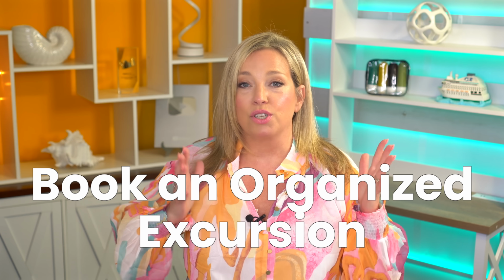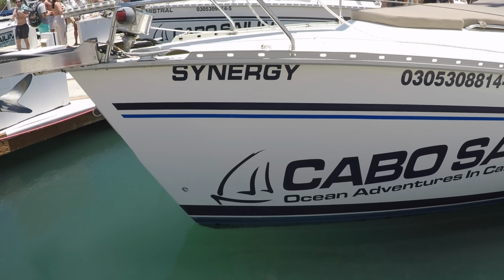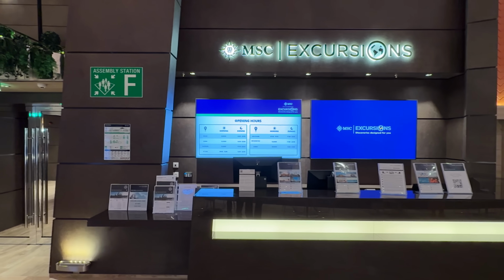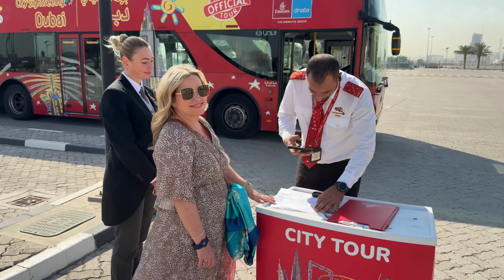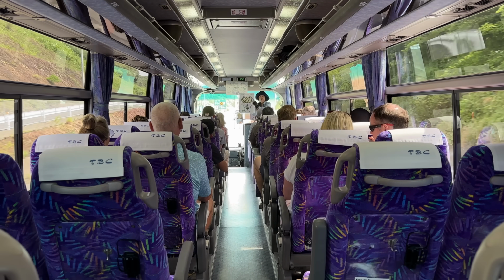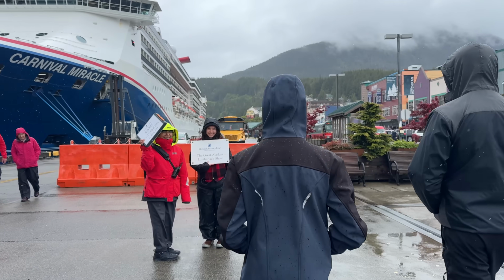Number one, we recommend that you book an organized cruise shore excursion when you visit your ports. Why? Well, organized excursions, especially the ones offered by the cruise line, or vetted providers are also fine. They provide a level of security and oversight. They're going to be looking after you and making sure you're safe. So they typically use reputable local operators. They have pre-arranged, vetted transportation, and they have insured and trained guides who are familiar with the area. Now, this minimizes your risk of getting lost, encountering scams, or being targeted by opportunistic criminals.